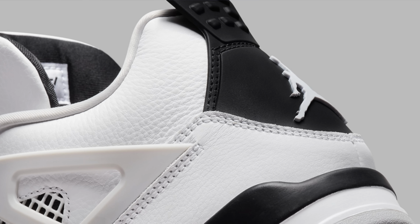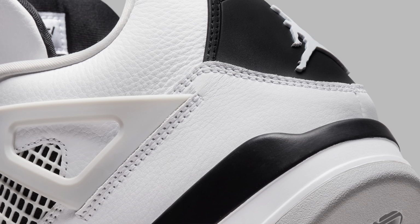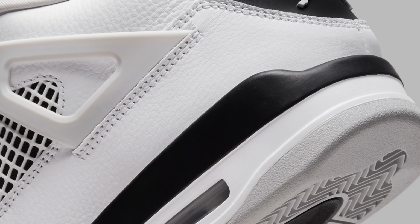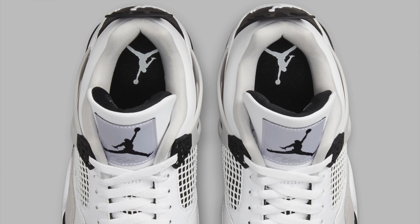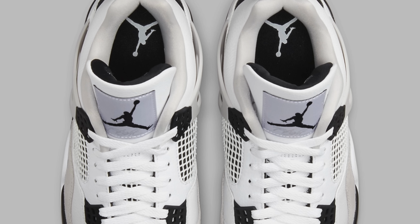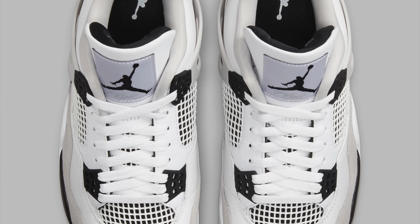However, even though they only changed one color on this shoe, I feel like the difference between the military blacks and the military blues is a lot more noticeable than the difference between the white cements and the midnight navies. And because of that, it almost feels like a completely new colorway, and I guess in a way it is. Looking back over all of the Air Jordan 4s that have dropped in 2022, in my opinion, this is the coolest and probably most wearable.